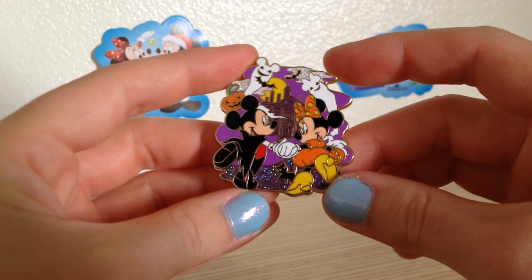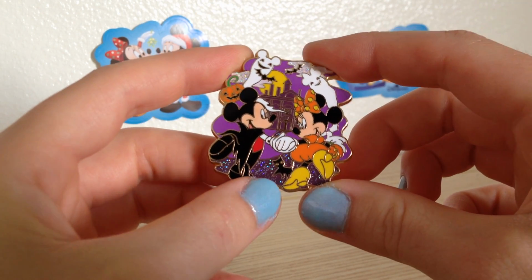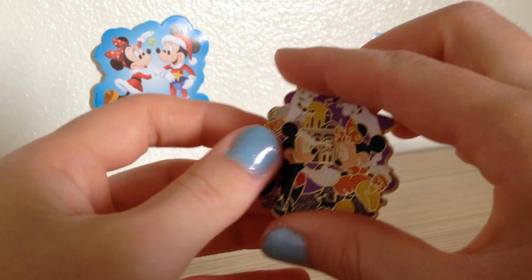From the Japan Disney store, I have this really nice and simple Minnie and Mickey with some ghost pin in the background. Again, some nice and glittery portions, and this one is a limited edition of 1800.